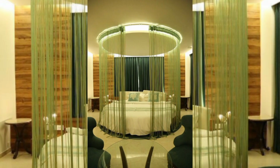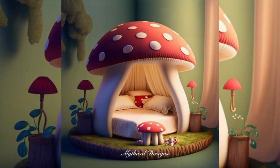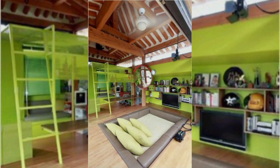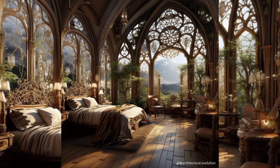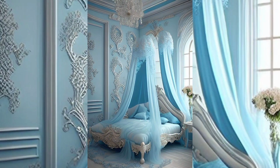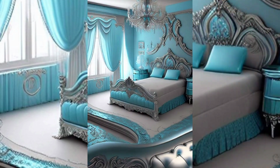So, number one is steampunk retreat. Combine Victorian era aesthetic with industrial elements. Think brass accents, exposed gears, vintage leather, and rich warm colors.